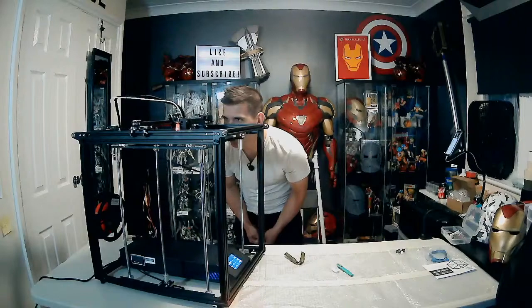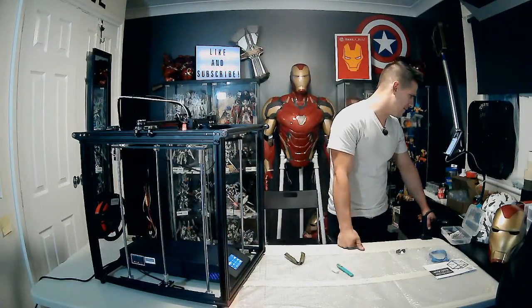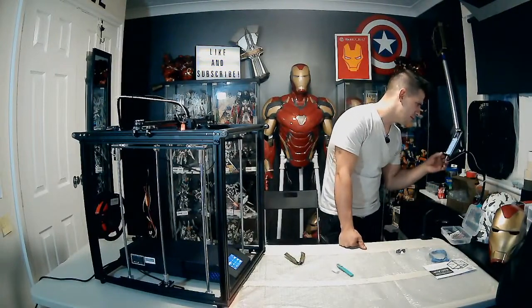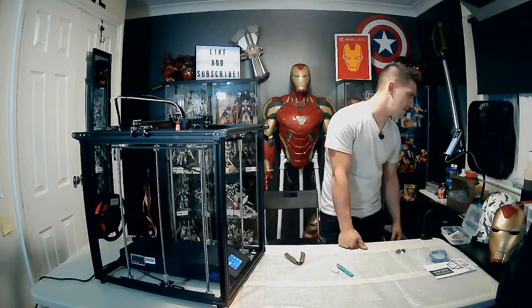Wow, look at that gyroid infill. Oh my god, it's beautiful. How did you paint the helmet on the table? This one or the camo one? Hey, I'll take it. Thank you, Gene.